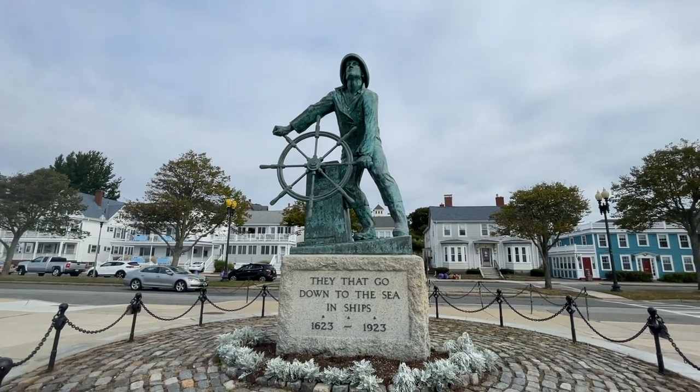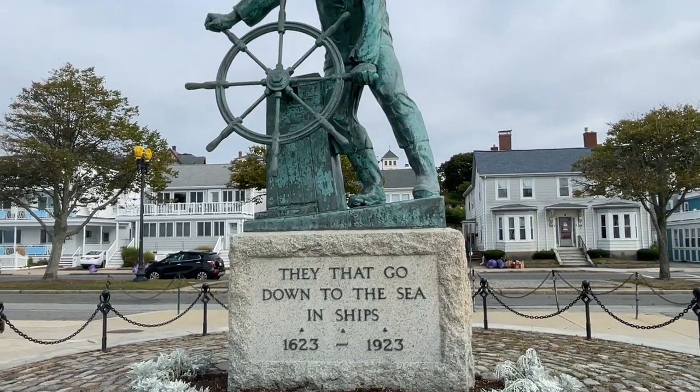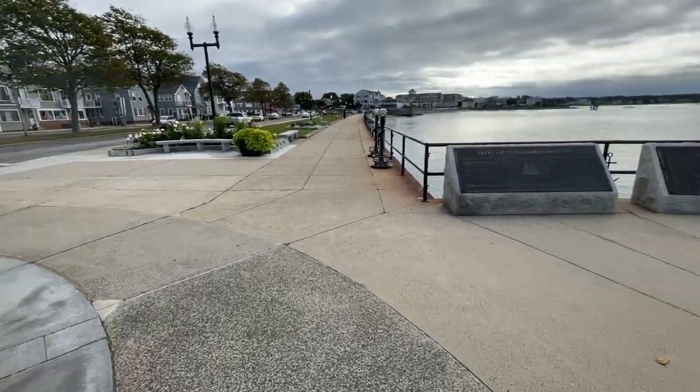Gloucester Fisherman's Memorial. They that go down to the sea in ships. Let's check this out.